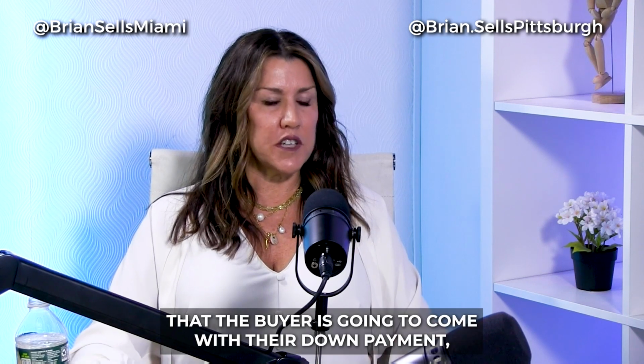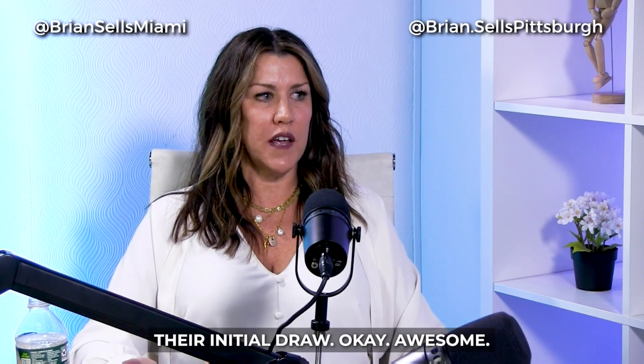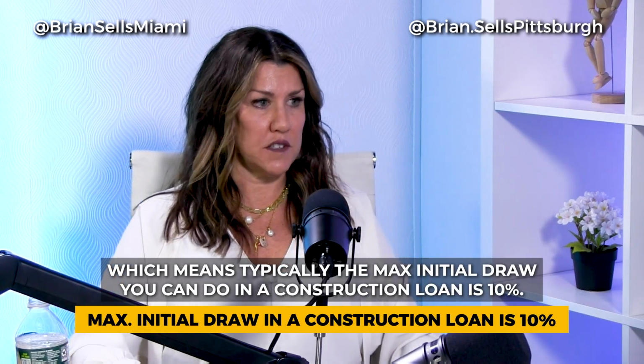Okay. So the buyer's going to come with their down payment. They're going to pay their closing costs, and then we're going to give the builder their initial draw. Okay. Awesome. Which means typically the max initial draw you can do in a construction loan is 10%.